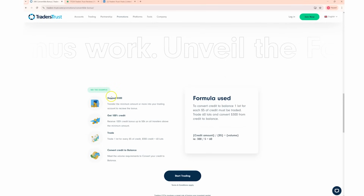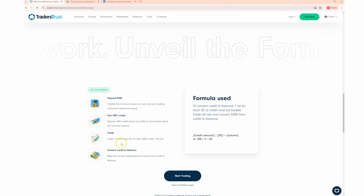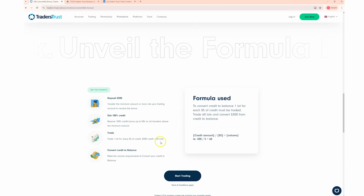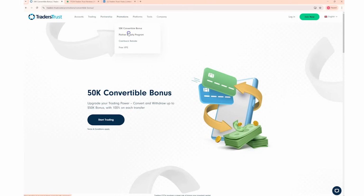Here we have an example. Deposit 300, you get 100% credit. You trade one lot for every $5 of credit, so for $300 it's 60 lots, and then you convert the credit into balance. Now let's continue and see the other promotions.